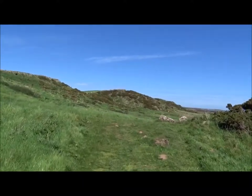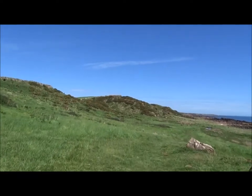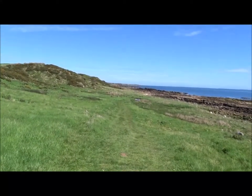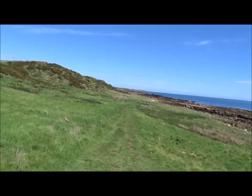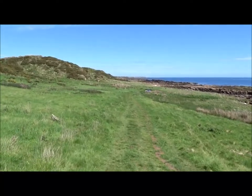You've got to make the best of these warm, sunny days. We don't get that many of them. Buses and timetables can wait. I'm going to have the time of my life here, exploring caves and what have you. And wait till you see the harbour at Crail. Oh my God, it's just stunningly beautiful.